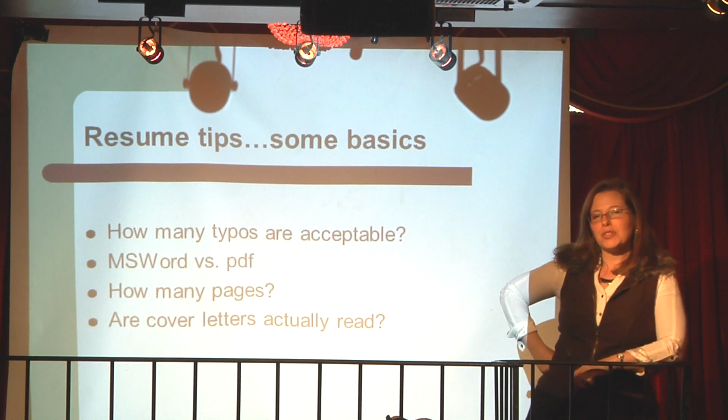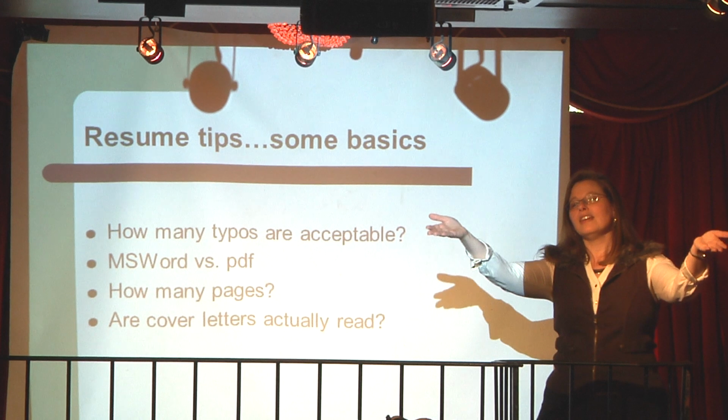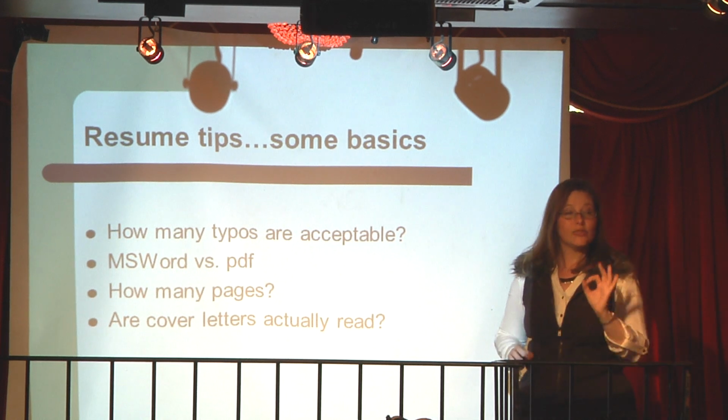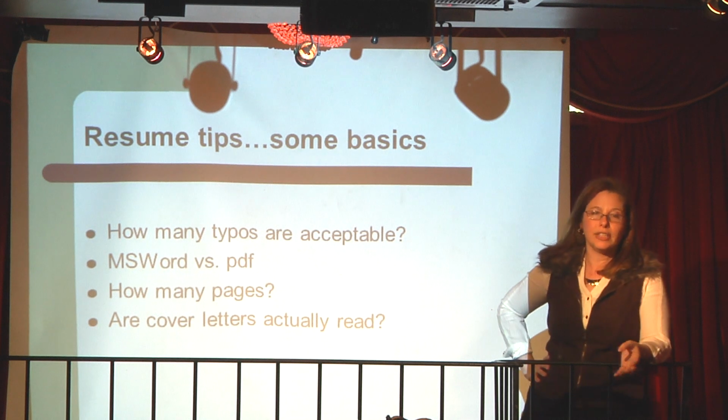Now, 3 is okay, 4 is too much. Unless you're in academia, anything longer than 3 pages is like a CV. So for professional resumes, 2 and 3 is okay. Are cover letters actually read? On the count of 3, 1, 2, 3. No. Well, at least for the most part, they're not read. 98% of the time, they're not read, literally.